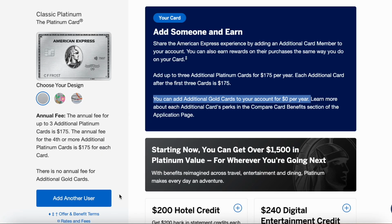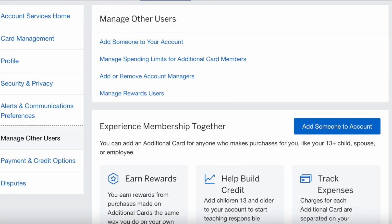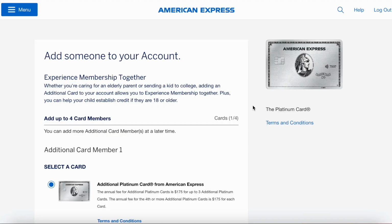On the left side of the screen here, we are going to click the button that says add another user, and we're going to get started. If you don't have that screen by just going to the website from Google, you are going to have to log in. We go to account services, and I'm going to click on add someone to the account. Okay, we're now on the right screen to add somebody to the account. It does say that you have to be 18 years old or older in order to get a card.